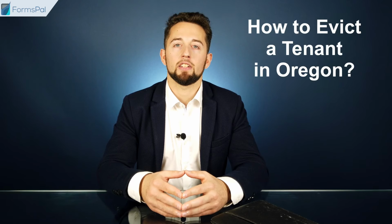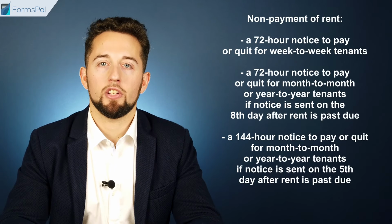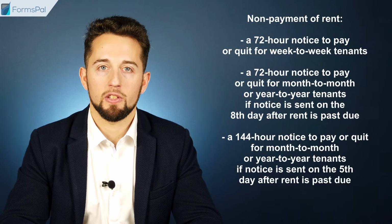How to evict a tenant in Oregon. Non-payment notice. According to the Oregon legislature, the rent is considered late if it is not paid by the 4th day of the rental period. After the rent is past due, the week-to-week tenant should get at least a 72-hour notice before termination of the lease. If the tenant occupies premises on a month-to-month or year-to-year basis, a 72-hour notice is needed if the notice is sent on the 8th day after rent is past due, or a 144-hour notice if the notice is sent on the 5th day of the rental period.